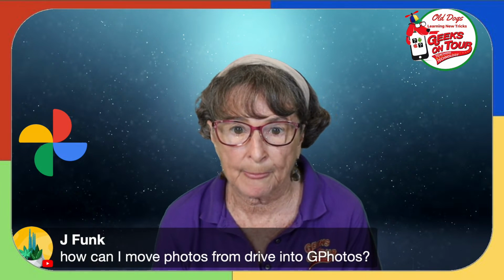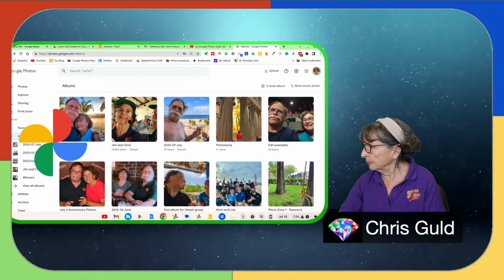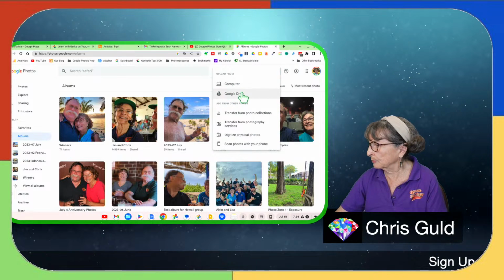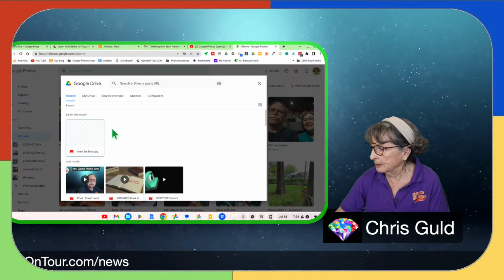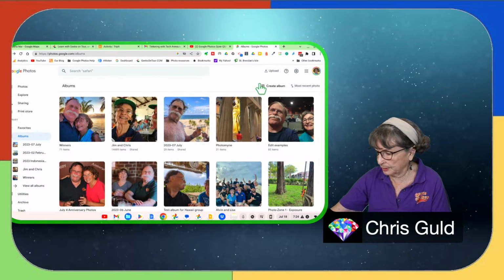Okay, how can I move photos from Drive into Google Photos? You can add from Drive to Google Photos by using, well, let me show you, but yeah. In Google Photos on the computer, the upload button. The upload button includes from the computer or from Google Drive. So you can go to Google Drive, find the folder where your pictures are, select them all, and import them into Google Photos.